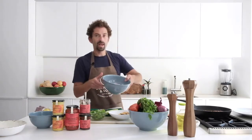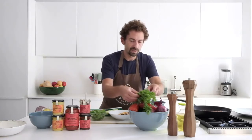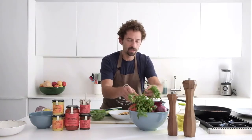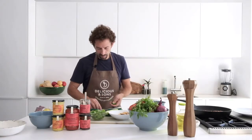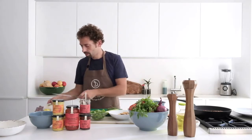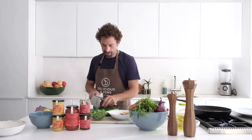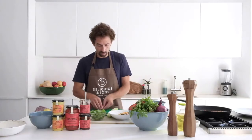Okay, so here we have, for now, our quick salad. Okay, we're going to take a little bit of parsley, even though we're really going to put in the radish, and we're going to cut some parsley. We're just going to quickly throw in some parsley there in with the vegetables.